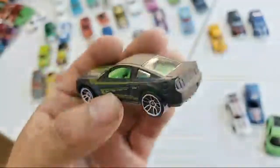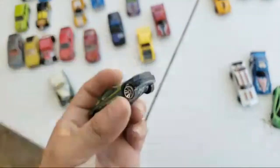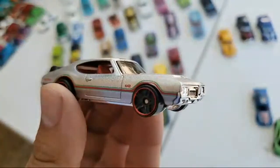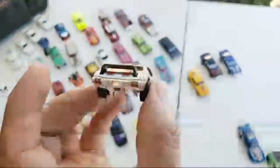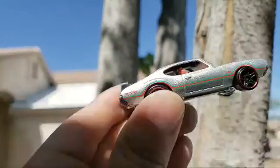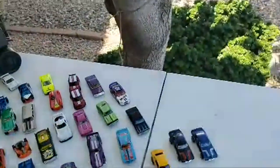Nice flat black on this Shelby. Green interior. Yeah, all right. It's a Ford. It's a Mustang. That 442, man. That one looks neat. I don't know if you can see the paint job in the light of the sun. Let's see. Look at that sparkliness, man. Yeah, it's pretty cool, man. Very nice, bro.